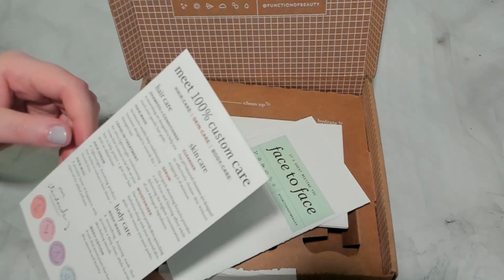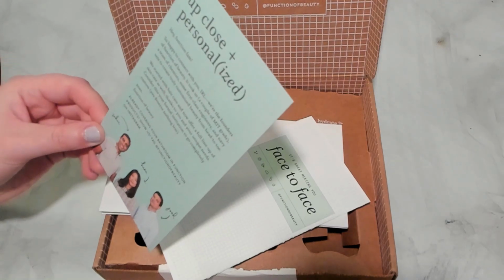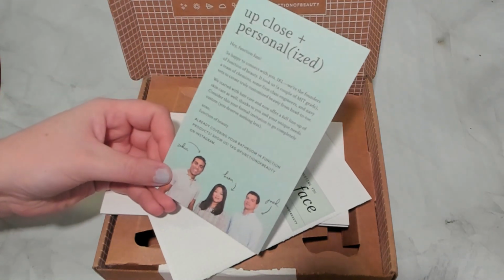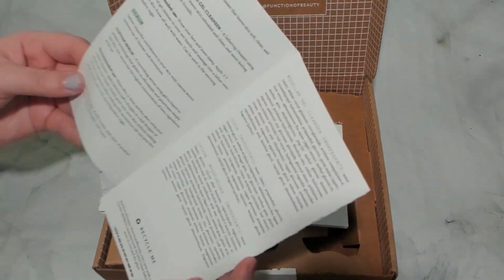They now have even bodycare stuff. And you also get to see the people who are behind the brand, which are actually MIT graduates. How cool is that? And here you probably have information about your own products.